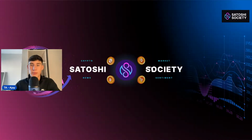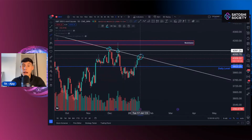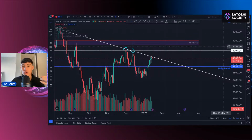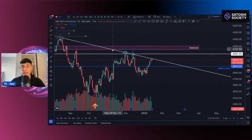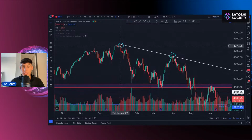One other thing that I wanted to take a look at as well was the ES. So let's have a quick look at the ES. Bringing up the ES, as you can see right here, we are getting a rejection from this downwards trending resistance level. And as you know, over the course of 2022, we used this as strong resistance. We haven't been above this downwards trending resistance line in over a year, and as you can see, I've marked it out perfectly here.